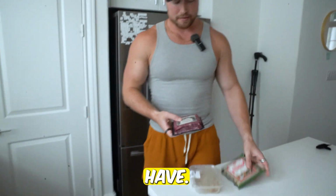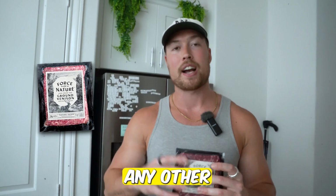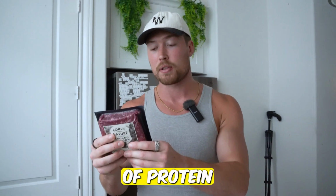So options that we have, this as you can see is a ground venison, but this is very interchangeable with any other type of lean meat, like a 96.4 ground beef, a leaner ground turkey, ground chicken, things of that nature. These are going to be great options, especially for hitting a good amount of protein while not having a whole lot of fat. An 80-20 ground beef isn't going to be super beneficial because you're going to get 20 grams of fat and 20 grams of protein.